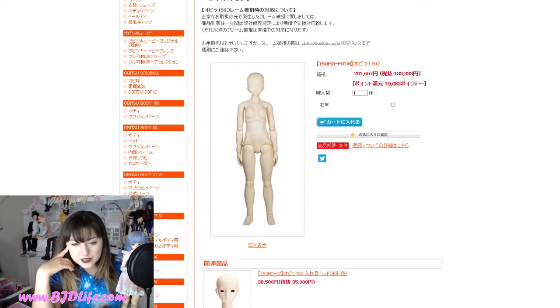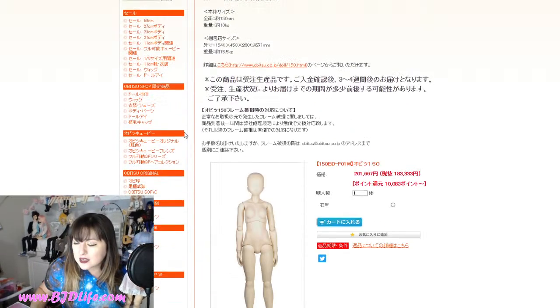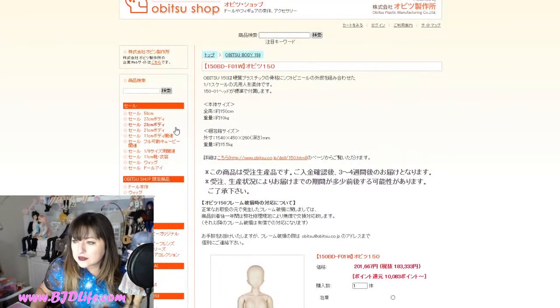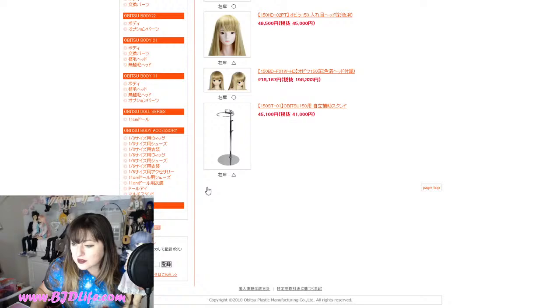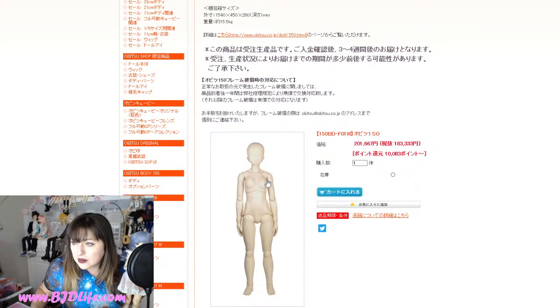I know Paper Moon does 1-to-1 scale anime dolls, but I don't know if Obitsu offered basically a customizable one. Yeah. I don't know. Bean, do you know? Was this a new announcement or something? Because I didn't even know about this. I feel like this is fairly new, but I don't know if this has been here or what.